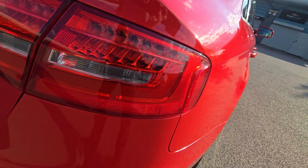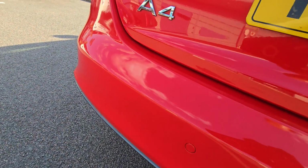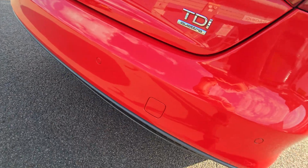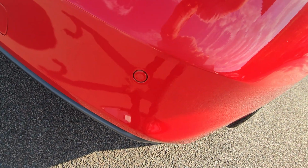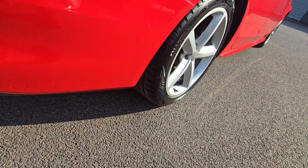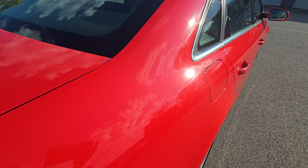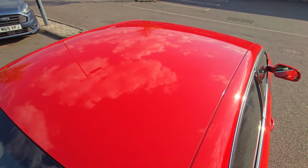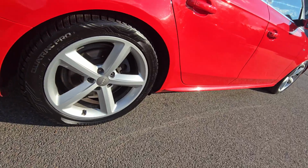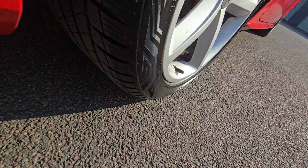Is it a 2-owner? Yeah, it's a 2-owner vehicle. No, sorry, 3 in total. 2 former keepers in total for a 62 plate. That's exceptional. It's been a very good car from the last owner. Alloy wheel. Like I said, all 4 matching tyres as well.